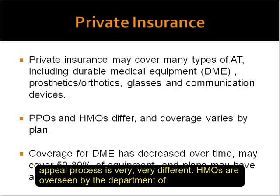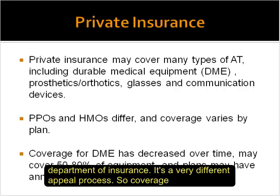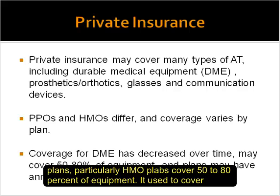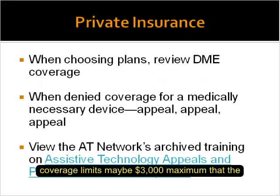So coverage for durable medical equipment has decreased over time, in particular since the mid-2000s. And most plans, particularly HMO plans, cover 50 to 80% of equipment. It used to cover that much no matter how expensive the equipment was. And now many plans have annual coverage limits, maybe $3,000 maximum that the plan will cover, or if you're lucky, $10,000 these days. So if you need a $20,000 wheelchair, then you know that a lot of money is coming out of your pocket if you have an annual cap, like $5,000 to $10,000.